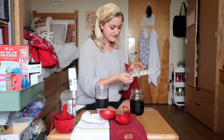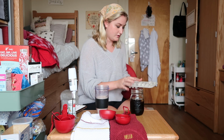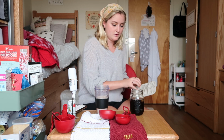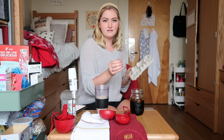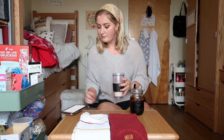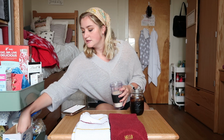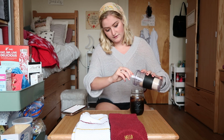I bought this silicone tray from Target. It was like $2 or something really cheap. So I'm just gonna put some of these in there. These make it a lot easier to get the ice cubes out. Oh, I need to put this back. Spoon the pumpkin foam on top. I don't have any plastic spoons, so we're gonna knife it.